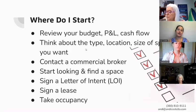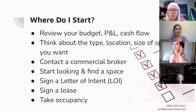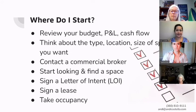So again, this can happen in as short as 30 days, which is pretty fast, or 6 months, 18 months. It really depends on the space, the complexity of the business, what you're trying to do, what your tenant improvements are. When people ask me about the business, I'm like, everything depends. There's no one stock answer, and it really depends on you and your business and your budget and all of those things.